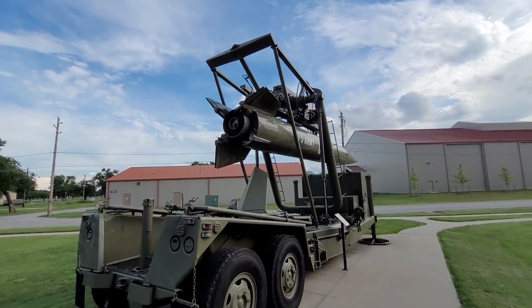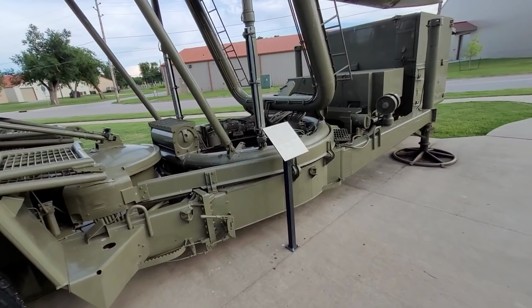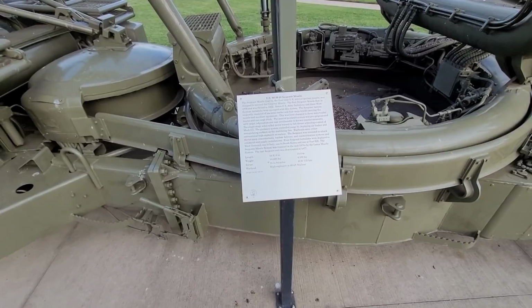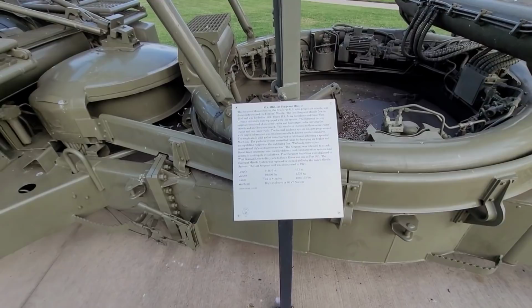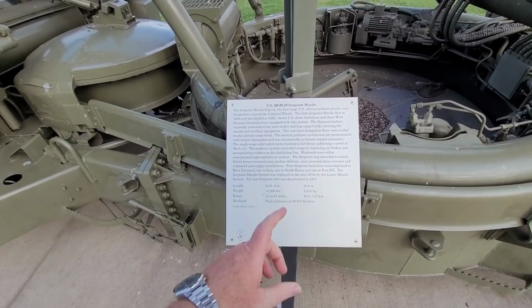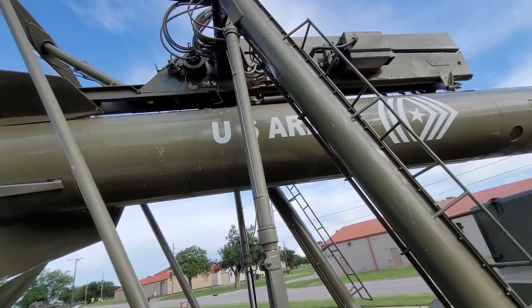This weapon is just chilling up here. MGM 29 Sergeant missile. Solid propellant missile was designed to succeed the Corporal missile. It flew in 1956 and was fielded in 1962. 7 U.S. Army battalions and 3 West German battalions were equipped with this system. One to South Korea and one at Fort Sill, which is where we're at. I don't think anybody would be stupid enough to come into Oklahoma. You know, they got the stripes right there. Damn.